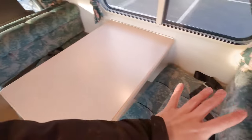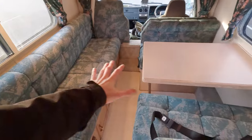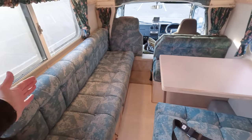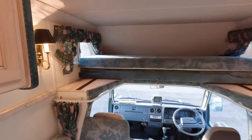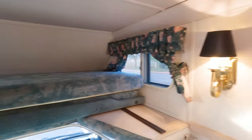This dinette turns into a bed, as does this. So this whole space becomes a bed. That's about 65 inches long and about 70 to 72 inches wide. Upper bunk. We've got these really cozy side lamps here.